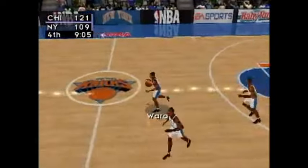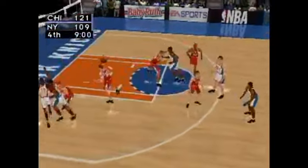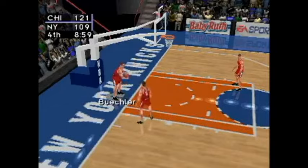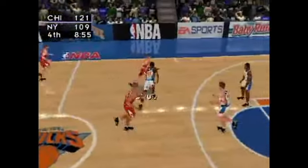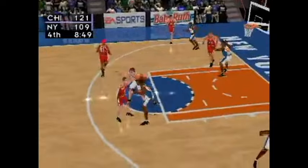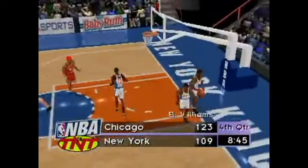Inbound pass to Ward. From the left side to Mills. From inside. Out of bounds. Bulls ball. Inbound pass to number 5. Number 5 to Kerr. Fakes the shot. Nothing but net.